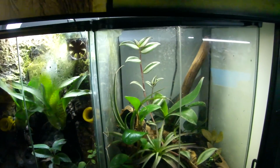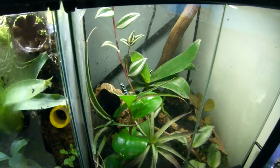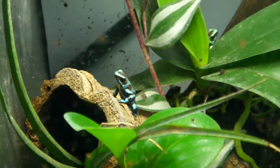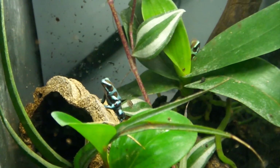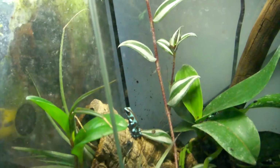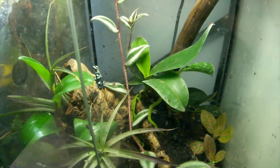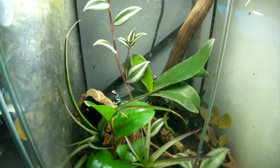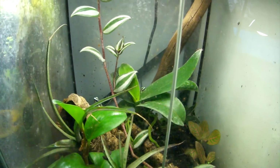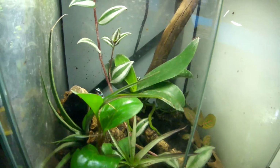From there, I'm not going to open it yet because I just want to show you these guys because they're actually out. These are the Dendrobates auratus panamense, or Panama. They are some of the only true Panamas in Canada. I know that for sure. Super blues look very close to them. El Copes also look very close to them. But these are the Panamas.